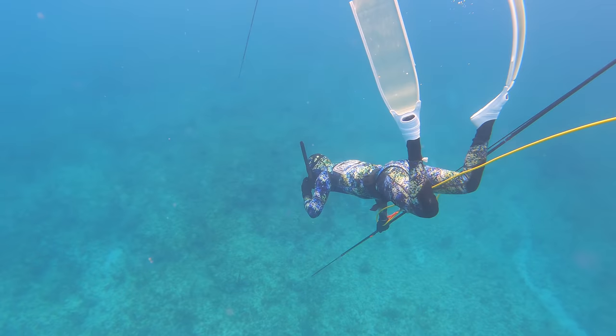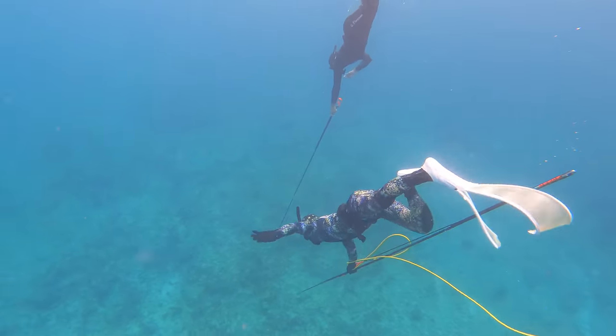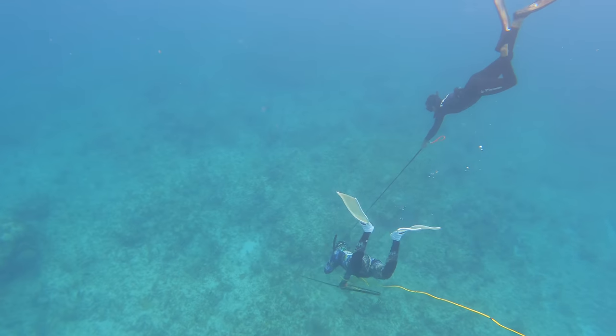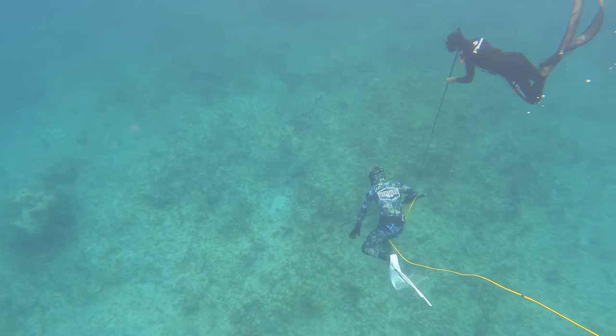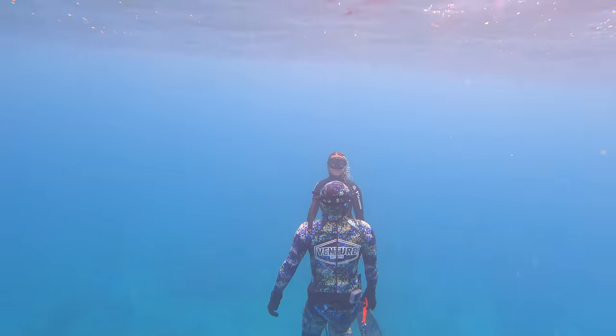Second fish, there was a little hogfish, and she gave me some pointers. I went back down, and that time I kept losing sight of the hogfish, and I ended up not being able to catch that one as well.